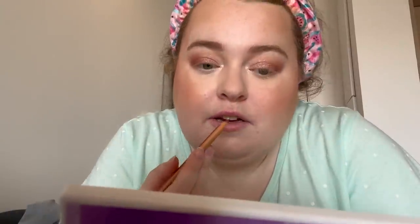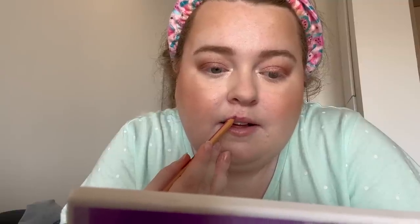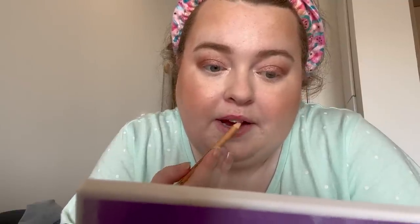Trying to think of other questions you had for me. I'm using this Boundless Berry pencil. It's way pinker than I expected, so I'm just gonna get my honking great palette. Oh my god, it's so pink, guys. I will say, this is really nice to apply. I do love a pencil lip liner. But it's a very pretty colour. I don't often wear super pinky pinks like this, but it's different.